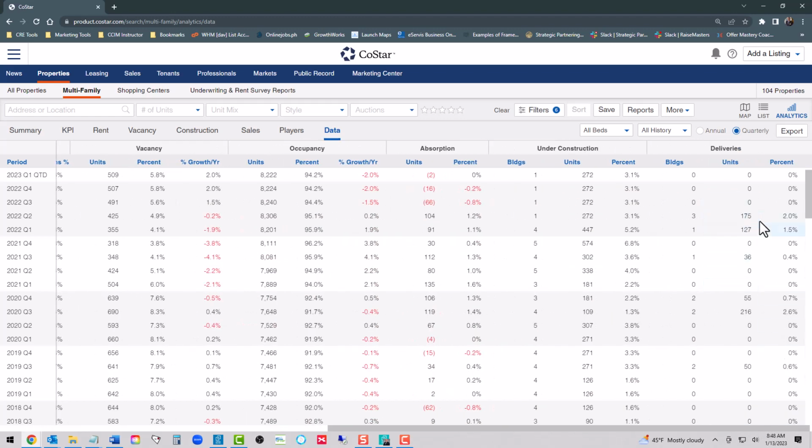So CoStar is showing that the 400 units that have delivered are in the Class B space, so that's interesting. And here's your under construction stuff. So they're saying that the rents are high enough where they can deliver Bs. Since we're looking at market and market/affordable, I would not believe that these are tax credit properties. So they are building to the Class B space.